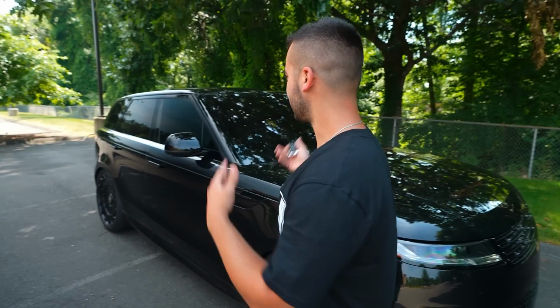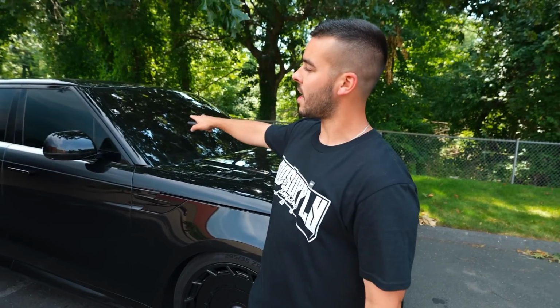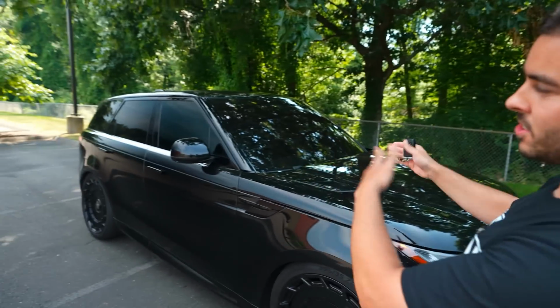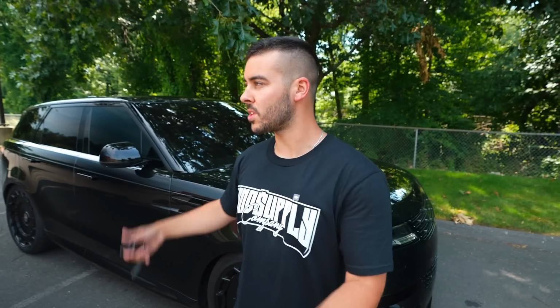Now, talking about windows still, we have tint all the way around. We have 35% on the windshield and 20 on the sides all the way around. You cannot see inside of this thing. Even though it does have a white interior, you try to look through that windshield, you're not seeing nothing. So whoever does win this car, you are in full privacy if you do keep the tint that we have on there right now.